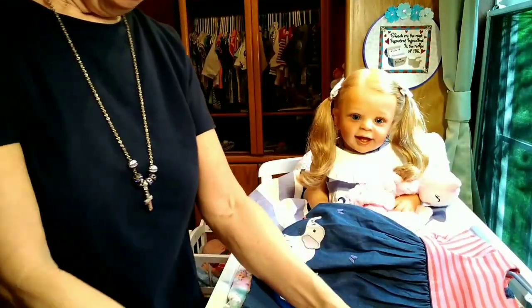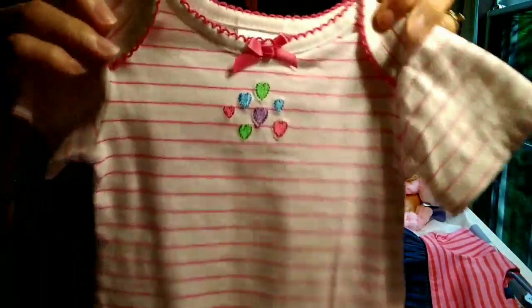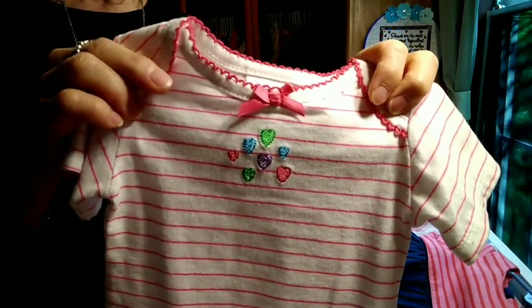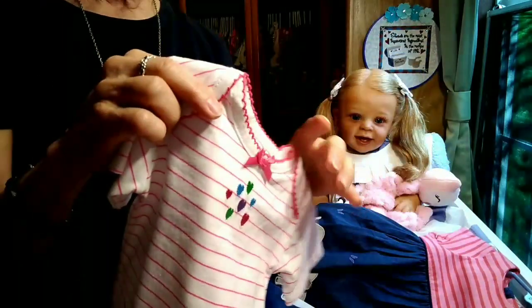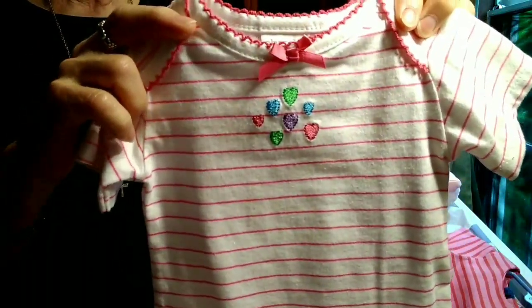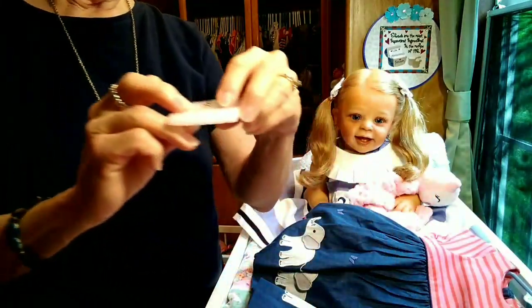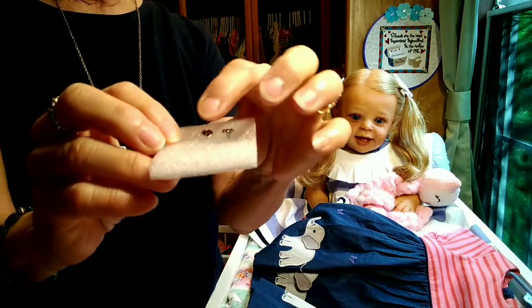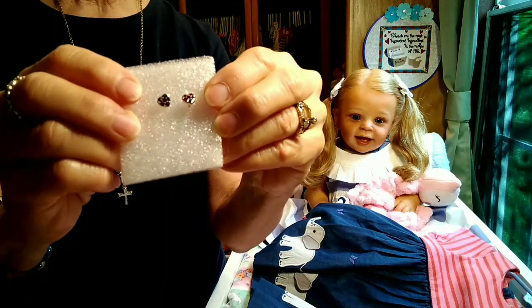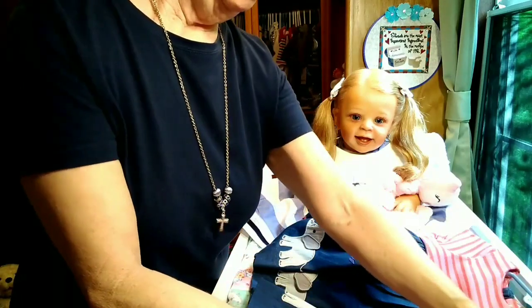And then underneath, I'm going to be putting this onesie on Katie Lynn. The stripes are more the color of the pink in the top part of the dress, and it's just got little applique hearts on the top and a little bow. And then, let's see, what else? Oh, and these earrings. She's got pierced ears. Excuse me. And so I'm going to be putting these red heart earrings on her with little sparkly rhinestones. So anyway, that's the outfit that we're going to be putting on her today.